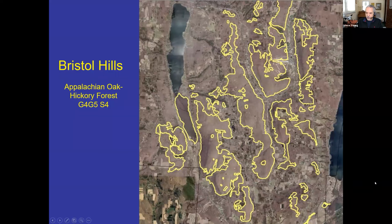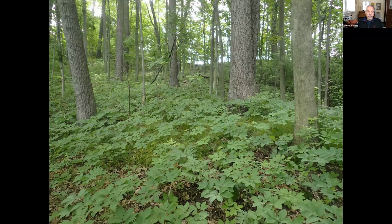Now, if we look at a photograph of an Appalachian oak hickory forest, it's just a really nice, beautiful forest dominated by the different oaks and hickories. And it does have some ash in it. And here's a nice understory of one in the Finger Lakes with wild sarsaparilla, one of the common understory species.